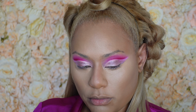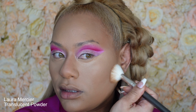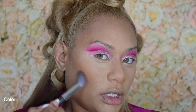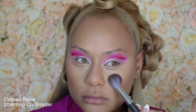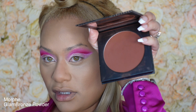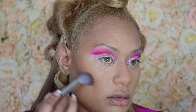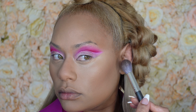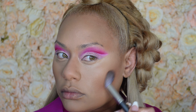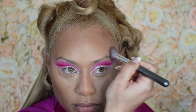All right, I'm going to set with Laura Mercier translucent powder, pressing it into the skin. I'm going to go in first with a powder from Colourpop. It's called Charming Chai. Putting that almost like where you would put blush. Then I'm going to go in with Morphe. This is called Supreme, definitely a darker, richer brown. And I'm going to go super light into the hollow of my cheek, adding a definite contour. Going to hit the sides of my nose with that Chai. I can hit up that Morphe Supreme very faintly on the outer forehead.